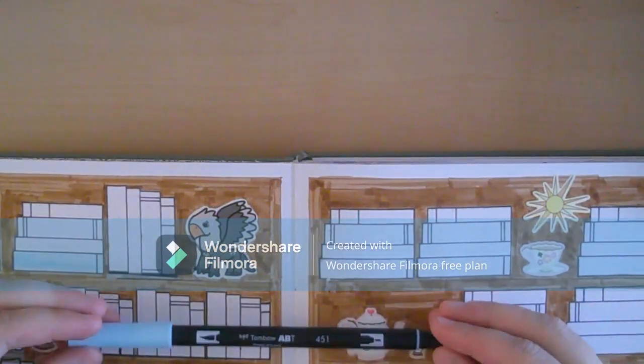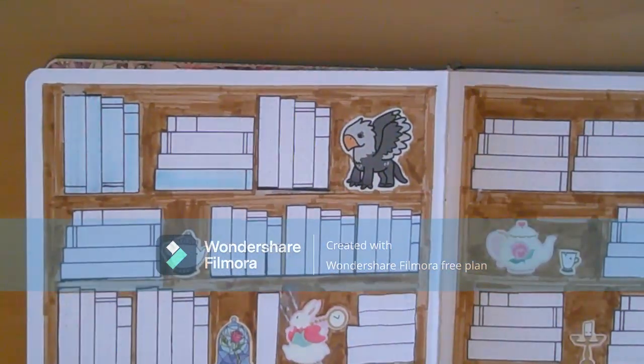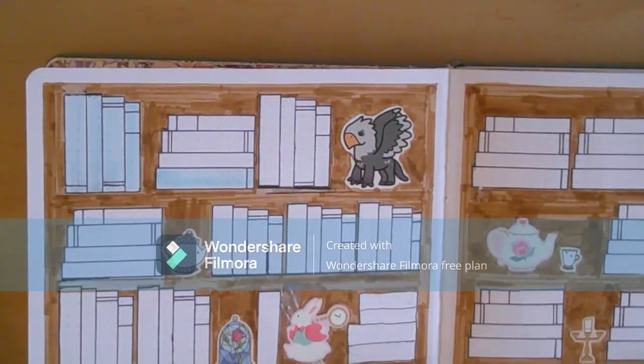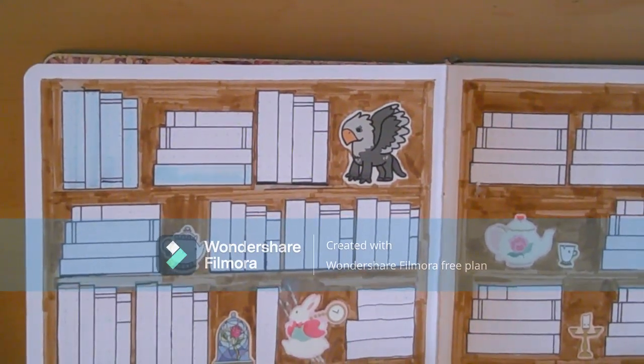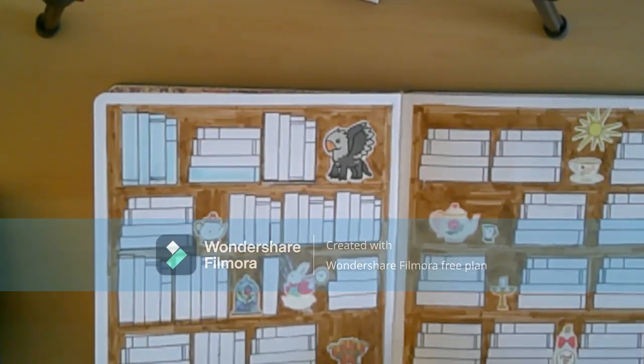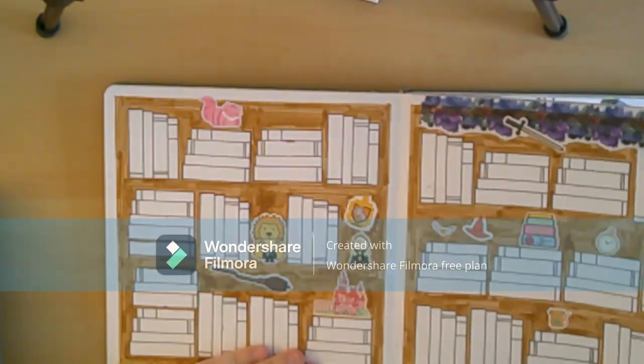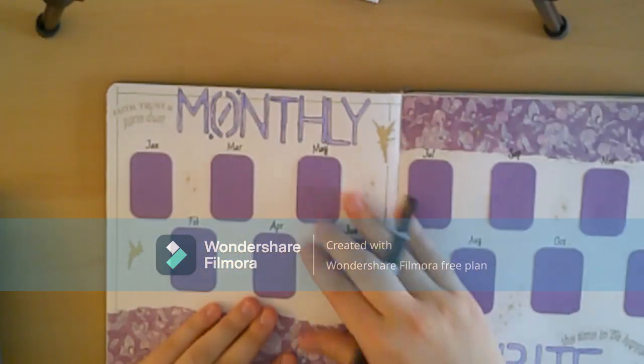This is the Tombow 451. I hope you guys can see that. I can zoom you guys out just a tad. Hopefully my camera will behave today. Okay. And I have a couple pages of that.